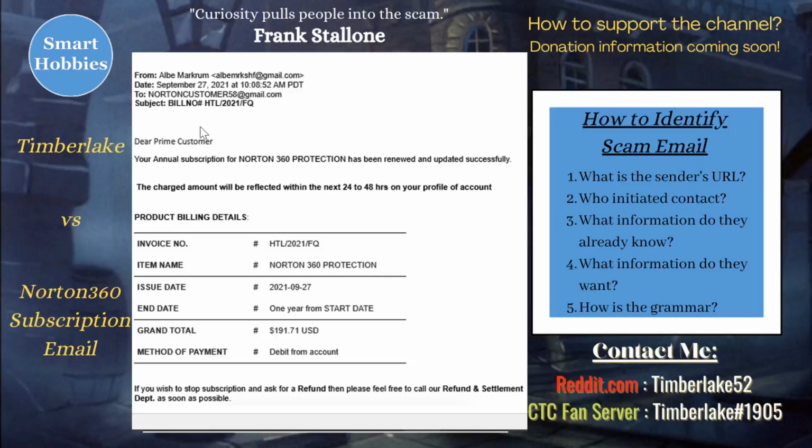Question 2, who initiated the contact? So we got this email, but we weren't in the market for buying Norton 360. And I actually get this for free from the company I work for. They pay for it, and it's updated automatically and put on my computer. But if you did have this, it's possible that you'd be renewed and updated. Thing is, we didn't initiate this.